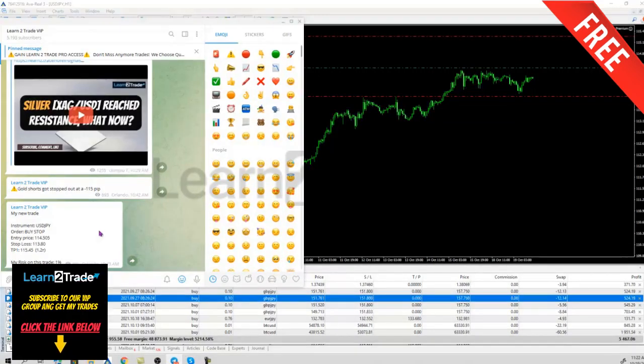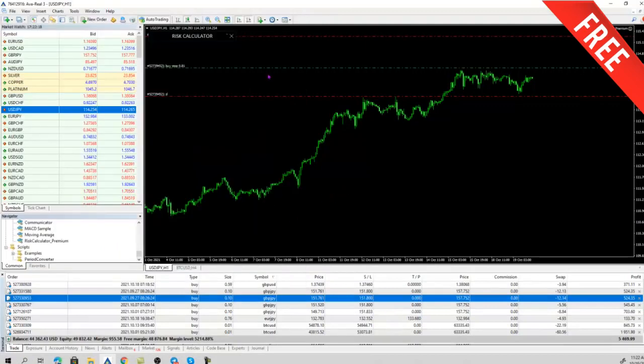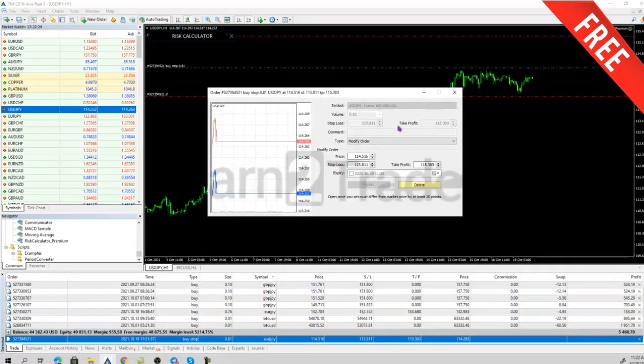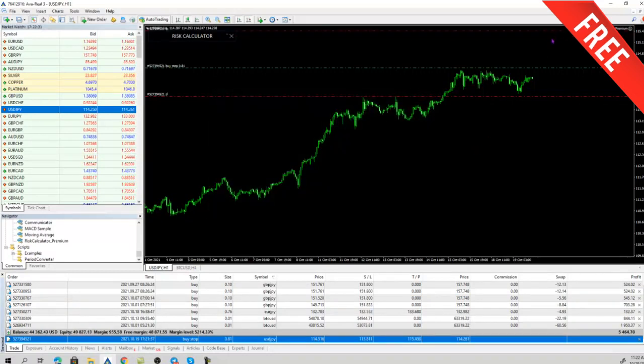And I am buying the US dollar Japanese yen at 114.505 with stop loss at 113.80 and take profit at 115.45. And this is the trade that I have placed. Um, take profit should be 115.45 for a better than one, almost a 1.5 R on this trade. Beautiful trade. And this is the setup.